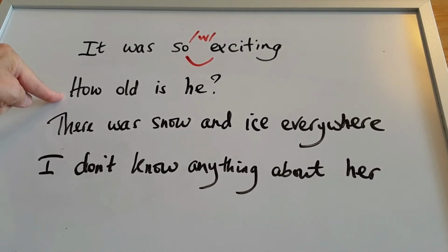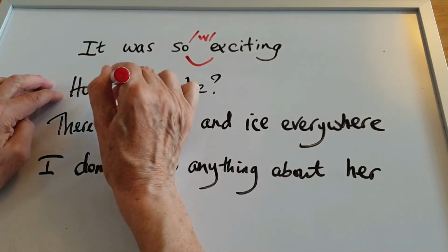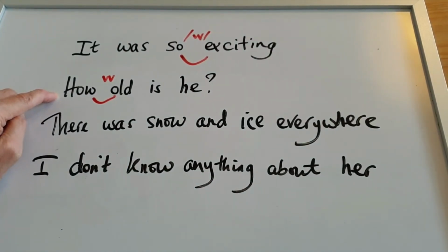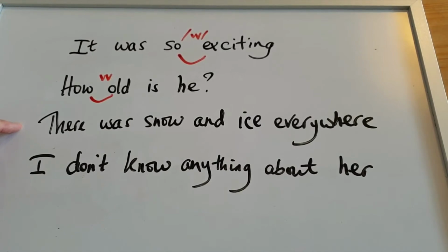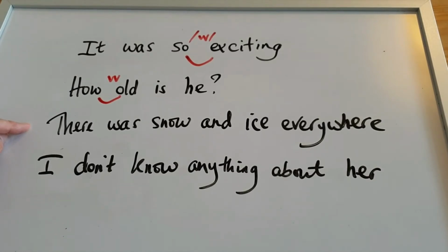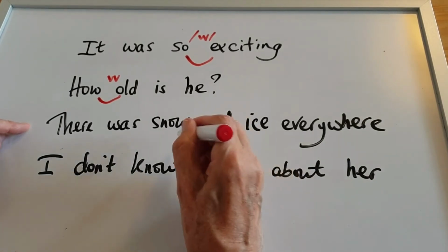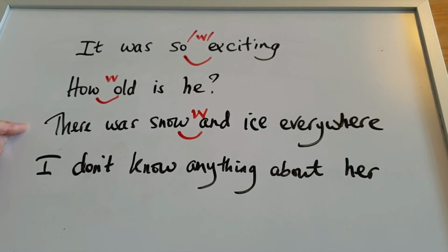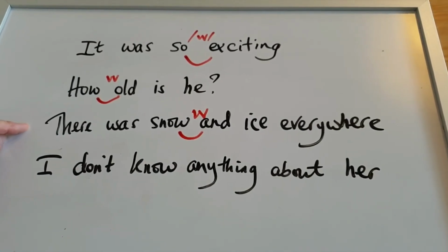How old is he? Repeat and listen to the sound of your voice. How old is he? Exactly right. There, the little w sound goes in there. What about this one? There was snow and ice everywhere. Snow and. There was snow and ice everywhere.